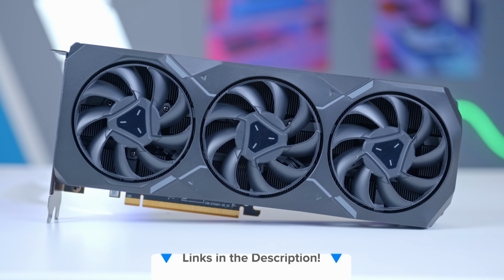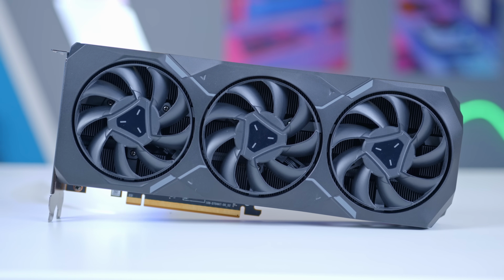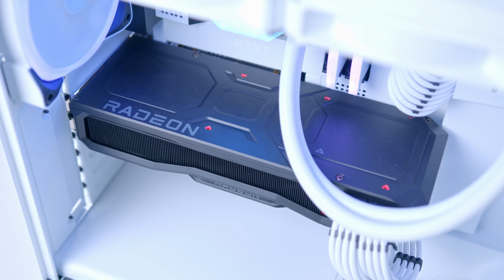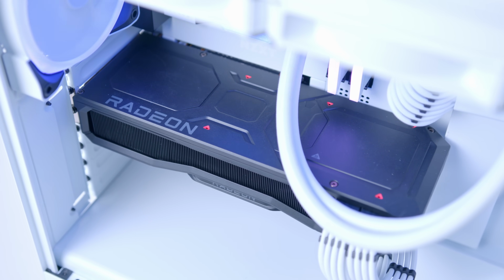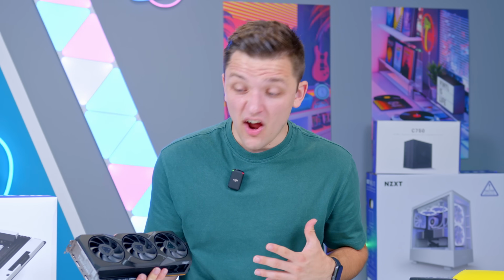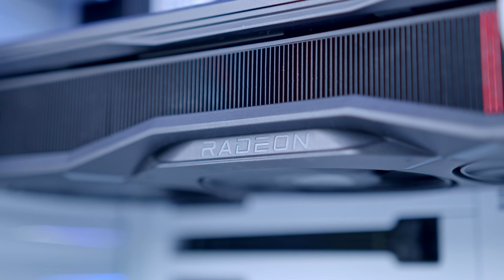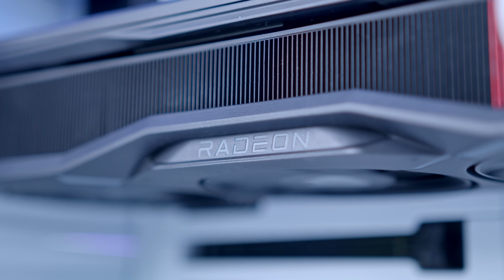I personally love this AMD, it's not a reference, it's like their in-house Radeon design. Three fans, pretty sleek form factor, integrated all black backplate with a couple of red accents. It's just very nice. Two 8-pin power connectors make it pretty power efficient. All the next gen cards from AMD and Nvidia sip power relative to their predecessors, which is good to see.